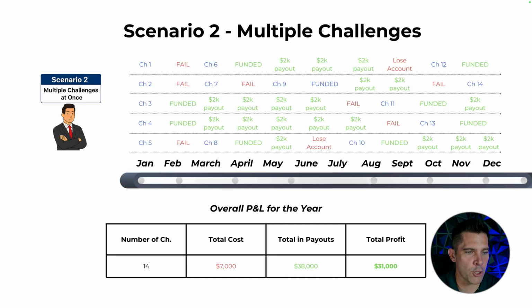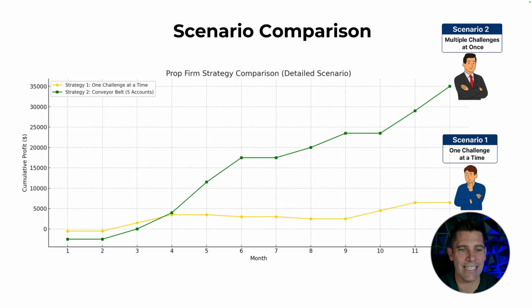So let's have a look at Josh. Josh is looking a little bit more confident. He's looking smart. He's had a much better year. So he took 14 challenges overall. His total cost for those challenges was $7,000, but his total in payouts was $38,000, guys. And then his total profit, taking off the 7, is still $31,000 over the year. So you can see Josh has had a much more successful year. Yes, he had to put in a little bit more money, but overall, he had a much more successful year than Tom did. So let's have a look at these in comparison.